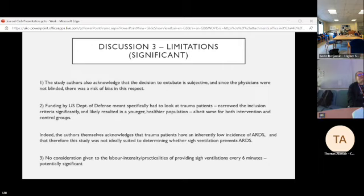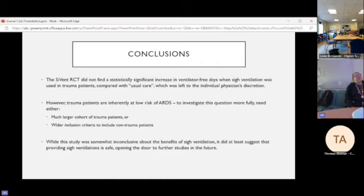Finally, I've suggested that there's also no consideration given to the labour intensity or practicalities of providing Sigh ventilations every 6 minutes. So, I mean, thinking of the sorts of things we do on ITU, rolls, washes, and other things, I'm not sure whether it would even be practical for a Sigh ventilation to be given every 6 minutes on the dot. And they didn't really talk about that at all in the paper. But that was pretty much everything.